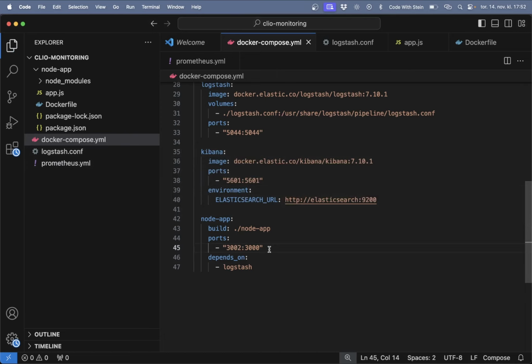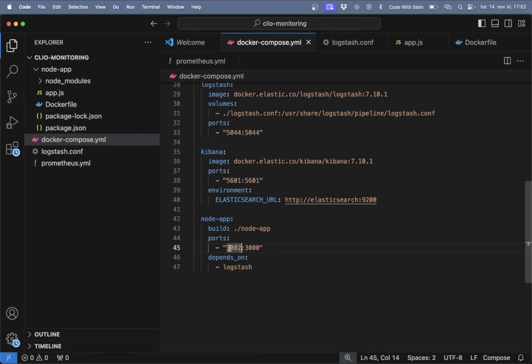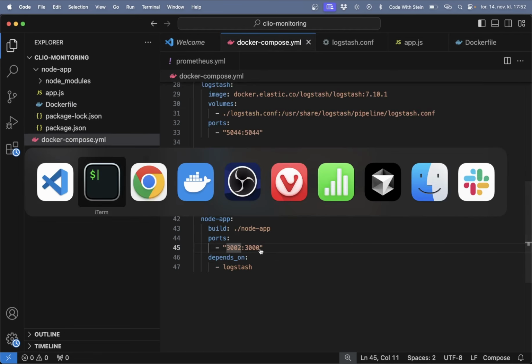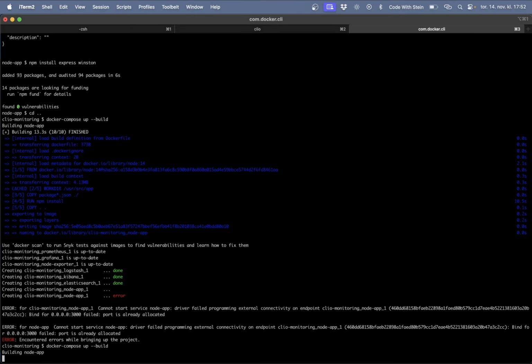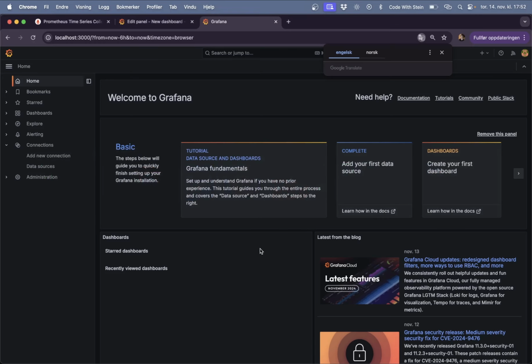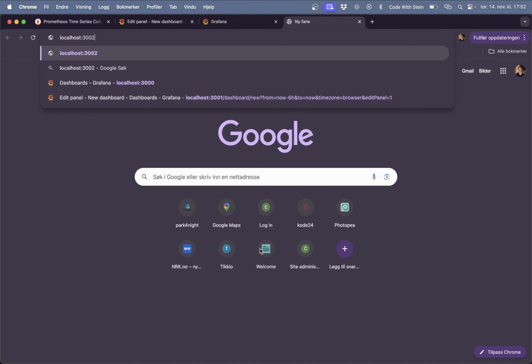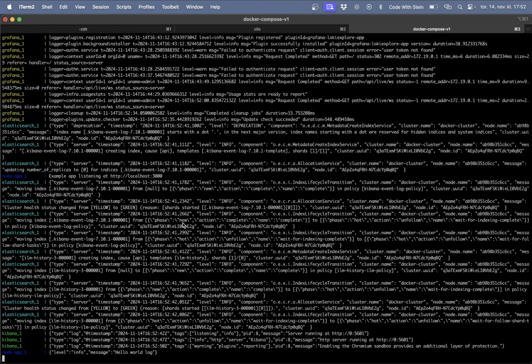If we change this to 3002, expose 3000, but we want to expose that to 3000, and then 3002 goes into 3000 like that. Let's try one more time. Yeah, I think that was working. Localhost 3002. Hello world, great.